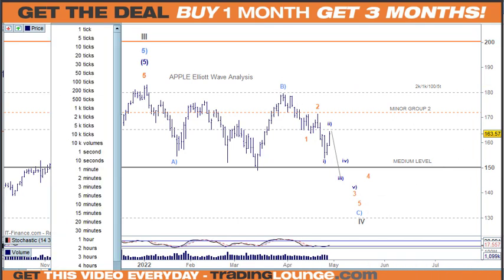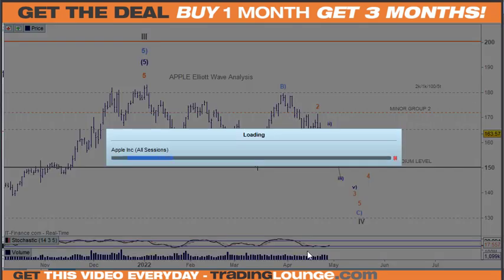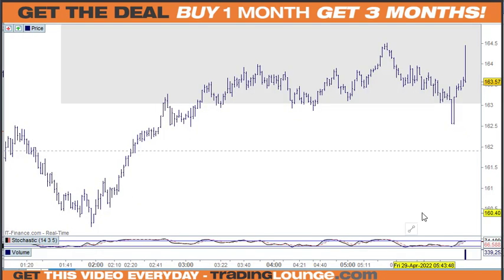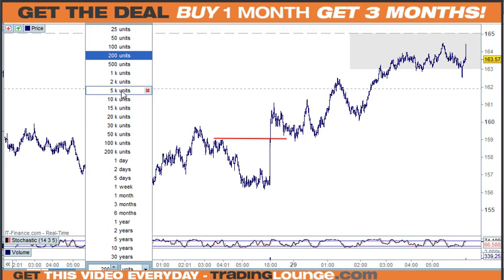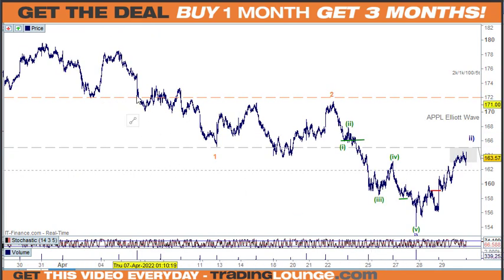Rightio, so I think that we're on 100 ticks on this. Let's go in and check on this. So what do we need here? 5k enough? Yeah, so in this case, just wave 1 here, 2 here.